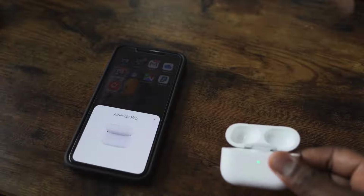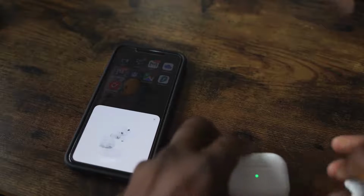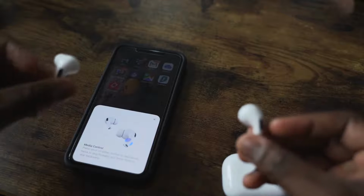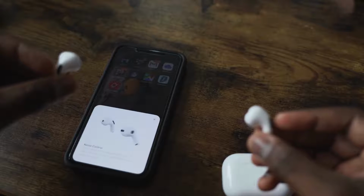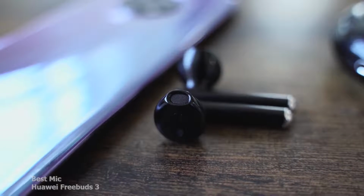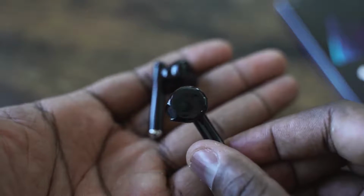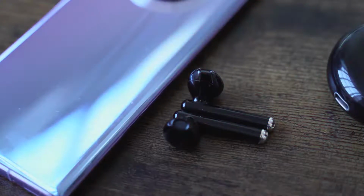Now, the AirPods Pro sound good. Don't get me wrong, the mic is really good on them, and I have really no complaints. But I had some calls with a bunch of people, and they told me that they preferred the sound of the Huawei Freebuds 3, and it does a really good job. I was able to have really good conversations, and people could hear me quite clearly. I'll call it a 1A and 1B, but you know, the Huawei Freebuds win here.